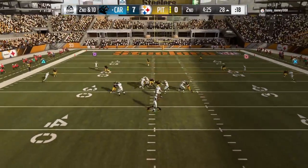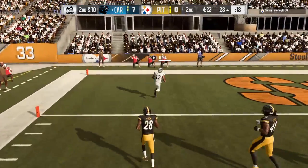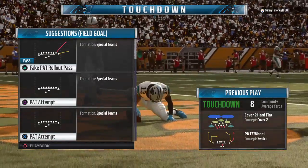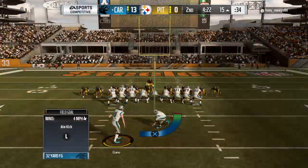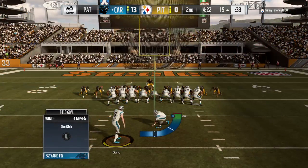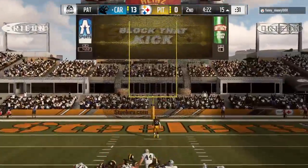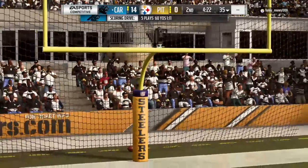This is Newton off the play fake to McCaffrey. That's going to be caught. And he'll take this into the end zone. Touchdown, Carolina. Jarius Wright, 28 yards. And the Panthers are able to grow their lead. Gano the extra point, and that'll make the score 14-0.